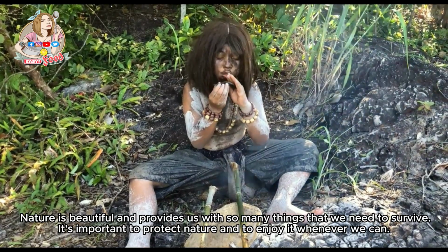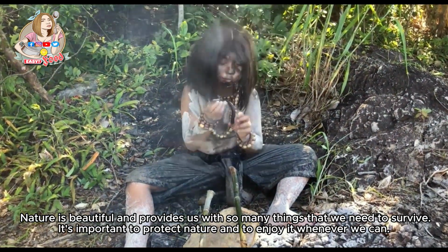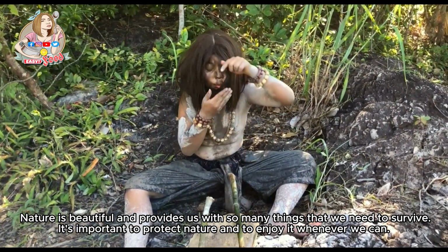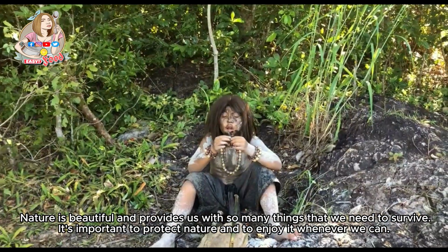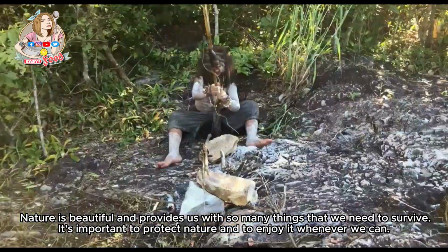Nature is beautiful and provides us with so many things that we need to survive. It's important to protect nature and to enjoy it whenever we can.